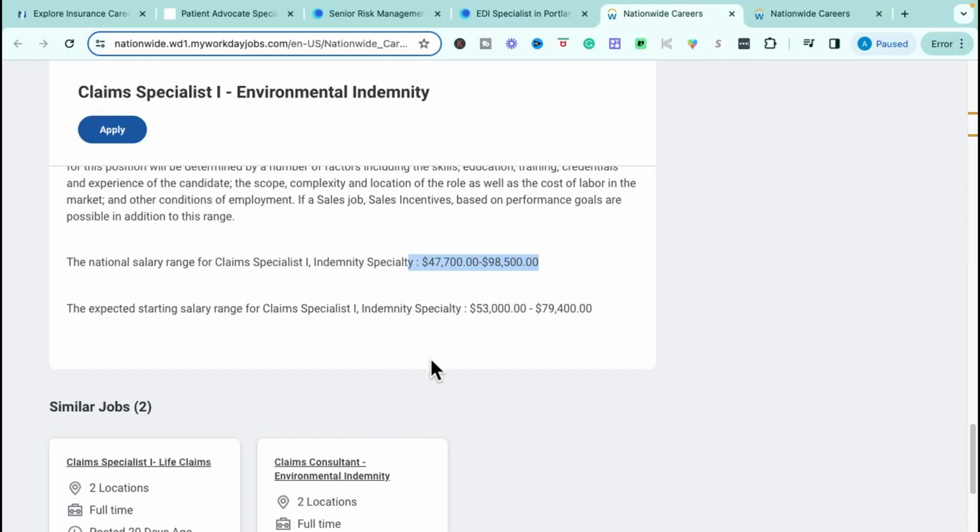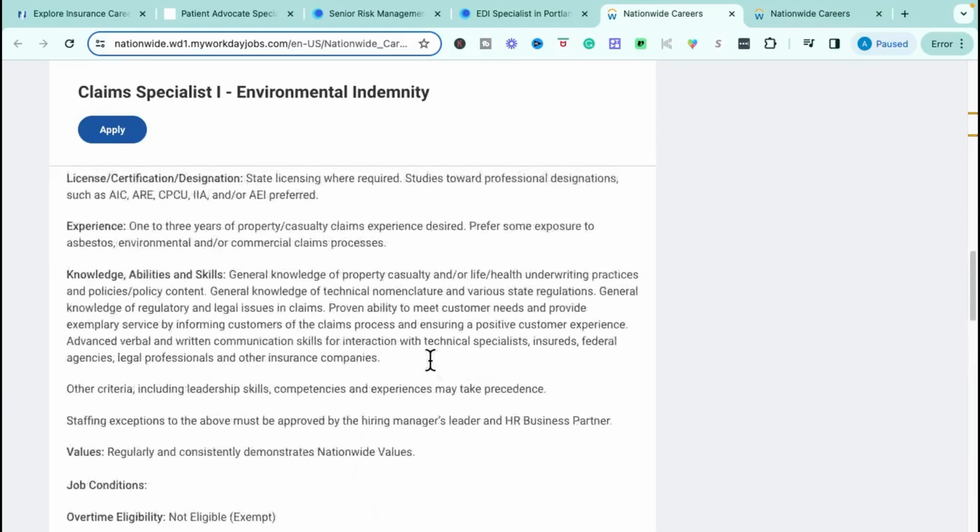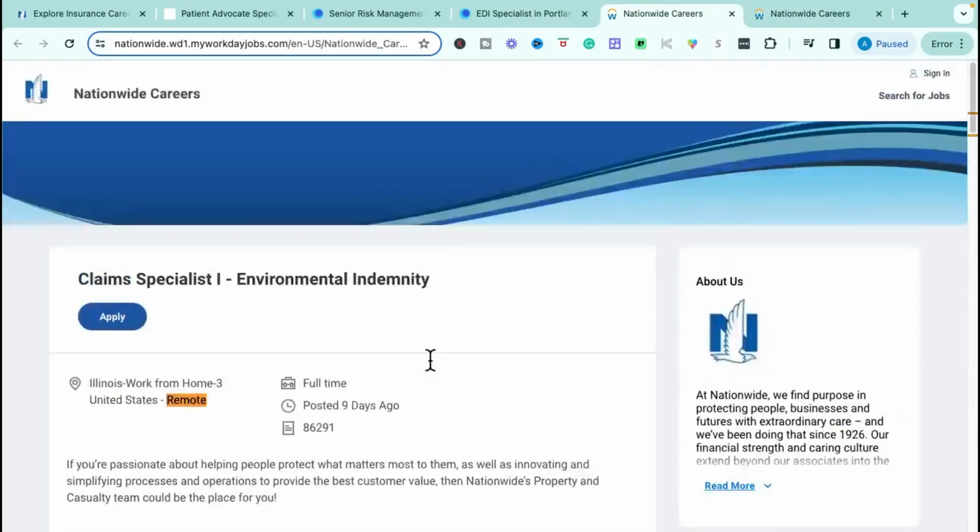Really great industry. They're always looking for people. They always have numerous job opportunities. So definitely make sure you keep them in your back pocket as well. If you are looking to get into anything new, or you want to pivot into a new industry, or you are entry level, or you want to advance your career, you can always look at things in the insurance industry.